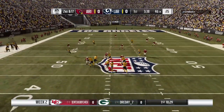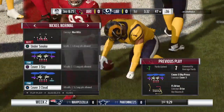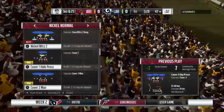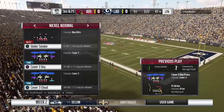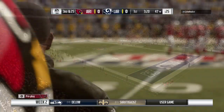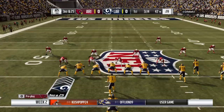Looking to throw. Lambert. He went backwards 7 yards, setting up a tough 3rd down. Need something from deep in the bag of tricks here after 1st and 2nd down went backwards. It's 3rd and very long.